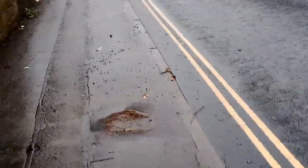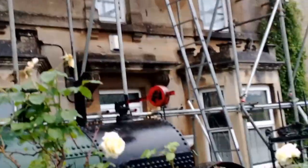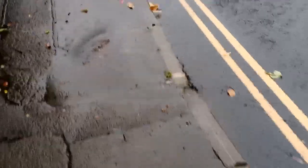Then it's still gathering up momentum because gravity is obviously at play, and it's still not raining much, but it feels like it's beginning to stop. There's a train engine. Used to be a fire engine apparently. Let me just go back onto normal zoom. And here we go. Water's coming down.